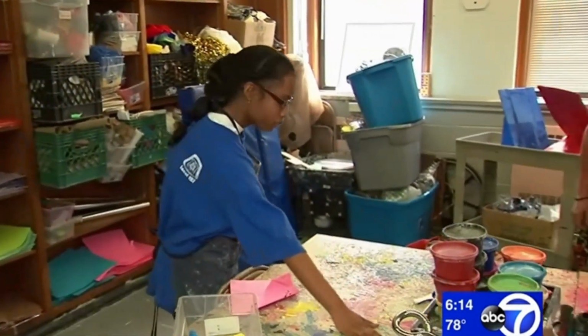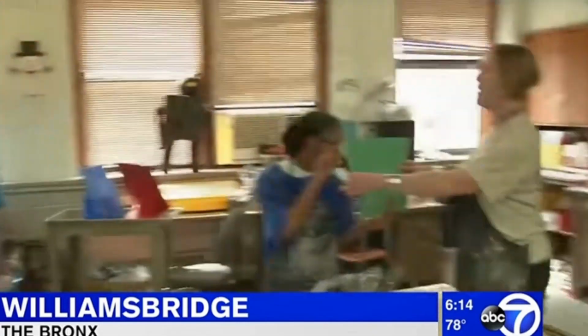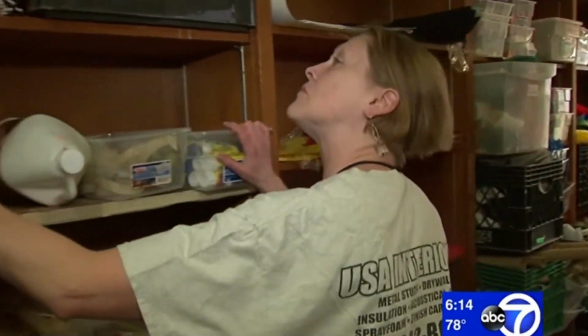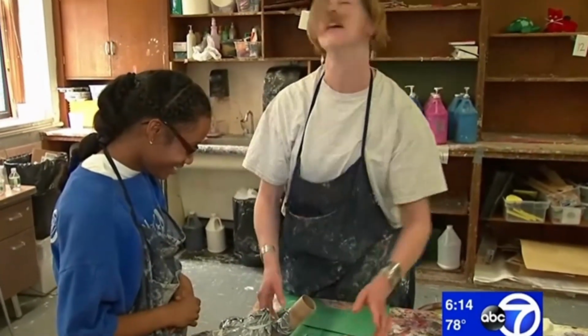Some students can be resistant. They don't want to touch paint or feel sticky glue. That is, until they hear the voice of someone who's been where they are. "Make it touch the last piece that you did." Blind art teacher Jessica Jones says obstacles are quickly cleared when students get a first impression.